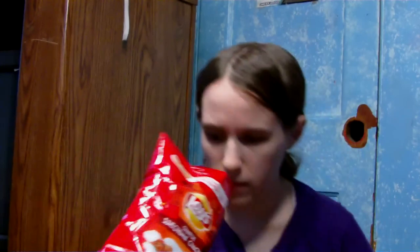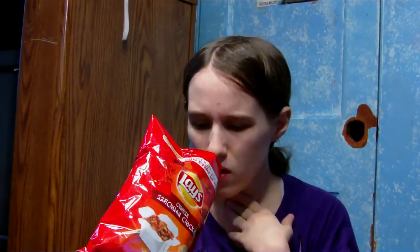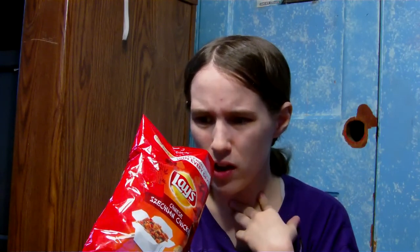Oh, I get it. The brown stuff's what's got all the flavor on it. And all the spice, apparently. Yeah, the first chips I had hardly had any of the brown stuff on it. And I guess as a consequence, it wound up tasting really bland.